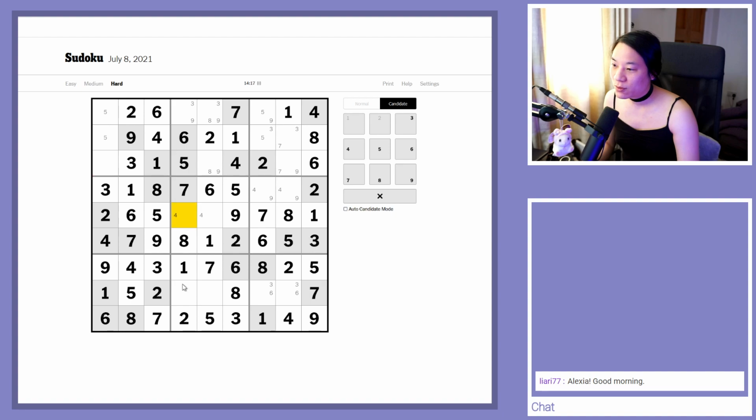Not useful. Okay, I think these columns are probably what breaks the puzzle. So three, four, and nine. I've got a three there. I have no four and nine. This is four and nine. This is a four, nine pair, isn't it? Oh, hello. What's going on? Oh, no. Four and nine. Oh, this is irregular.